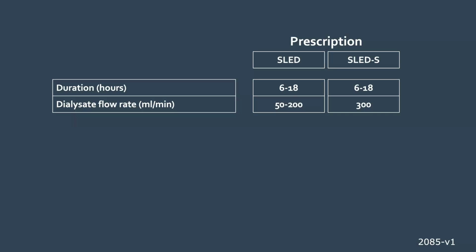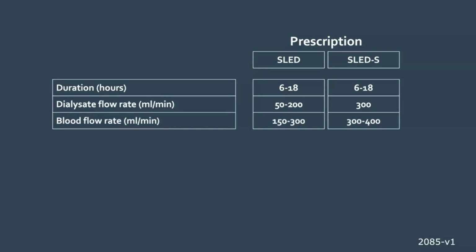With a SLED sequential, however, that 4-hour treatment, the dialysate flow rate, I max it out with Tableau, which is 300, and the blood flow rate, I match it either 300 or 350 or up to 400 because I want to deliver an intermittent dialysis intensity treatment for that 4 hours.